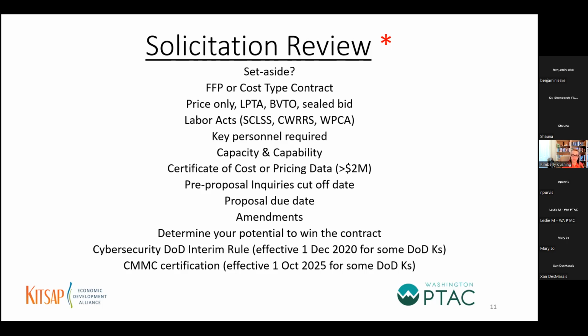The next one used to be called Davis-Bacon Act. It is now Construction Wage Rate Requirements Statute. And the last one, WPCA, is still the Walsh-Healy Public Contracts Act. So that's for supplies, supply buys. The second one, CWRRS, is for construction. And the first one is for service contracts. So a number of you were interested in service contracts. So you would be wanting to know about SCLSS, Service Contract Labor Standards Statute, for service contracts.